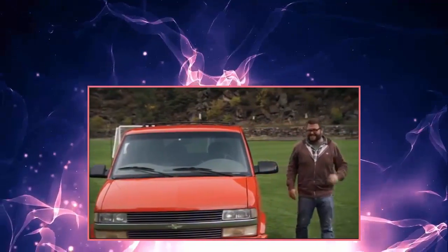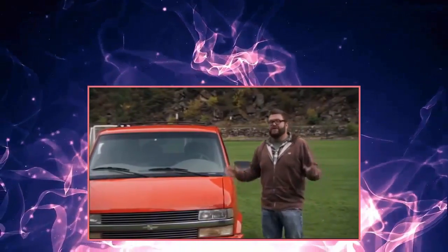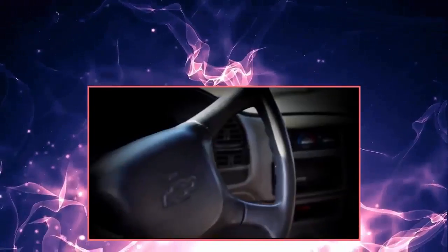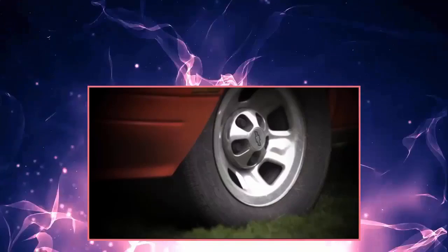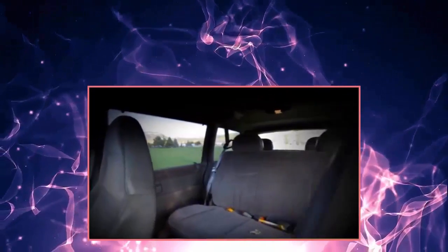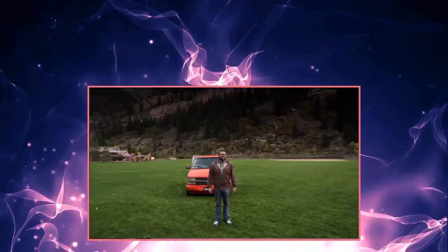Now, this is a 99 Chevy Astro minivan. And if I'm going to take a voyage into the treacherous Rocky Mountains, it's going to be in an all-wheel drive with six screaming cylinders and something built on a truck frame. I mean, there really is no other choice.